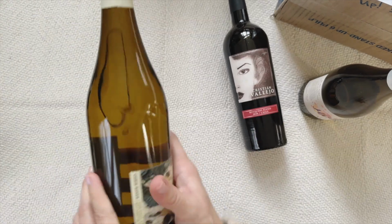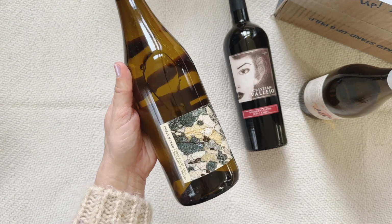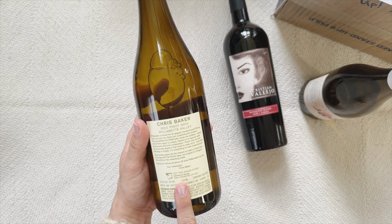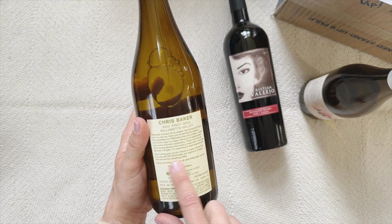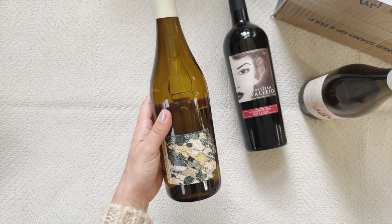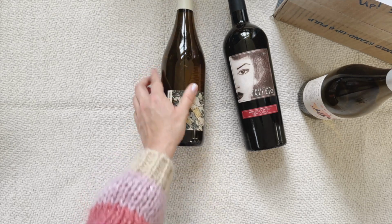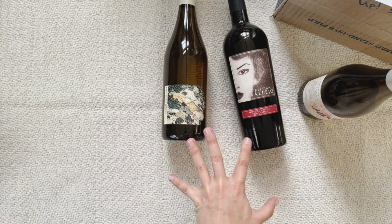And then we have the next one, which is by Chris Baker. This is a 2022 Pinot Gris. There's not a lot of information about the flavors of this one, so I might have to look this one up, but it does say it's a refreshing white. So I think that may be a little bit more dry, maybe a little more crisp, not so fruity, which will be interesting. And again, very different from some of the others that we've already received.